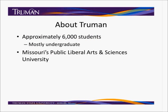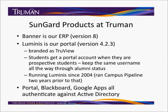Truman is Missouri's public liberal arts and sciences university, so we are a state university, get state funding. We have about 6,000 students, mostly undergrads. We have about 250 graduate students. And we are located in Kirksville, Missouri, which is a very small town in the northeast part of the state. It's about 3 hours to any big cities. So the students that come here are kind of stuck here for a while and make the most of it.